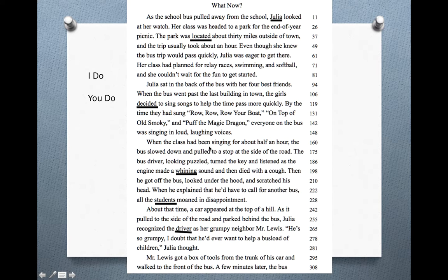When the class had been singing for about half an hour, the bus slowed down and pulled to a stop at the side of the road. The bus driver looked puzzled, turned the key, and listened as the engine made a whining sound, and then died with a cough. Then he got off the bus, looked under the hood, and scratched his head. When he explained that he'd have to call for another bus, all the students moaned in disappointment.